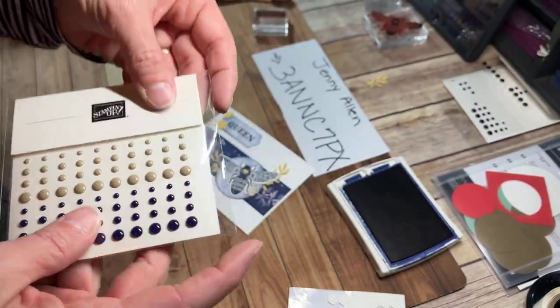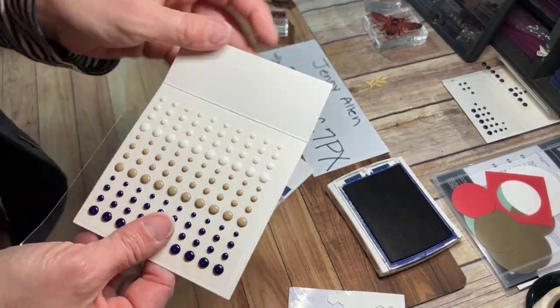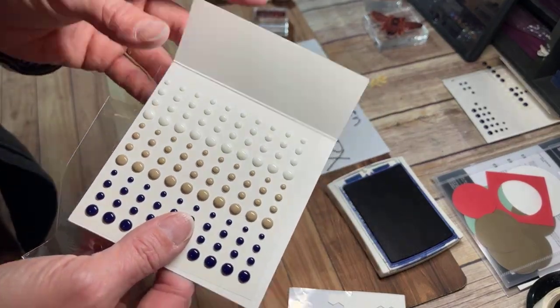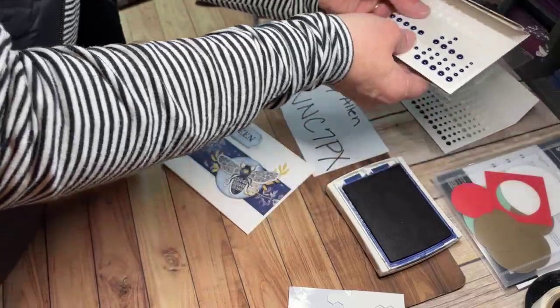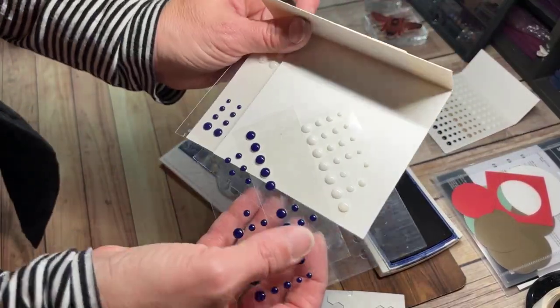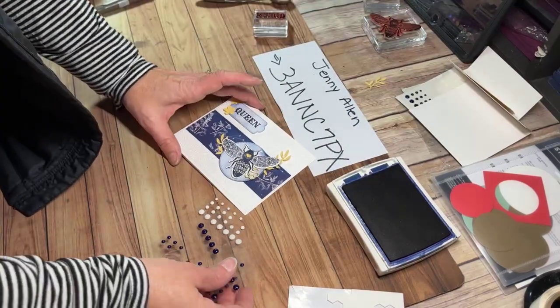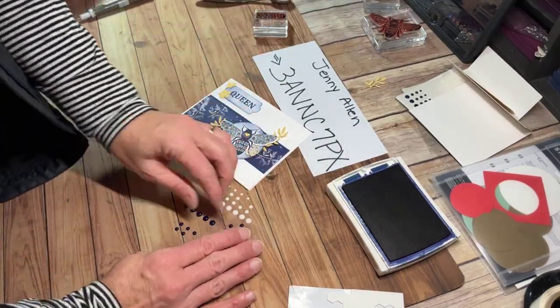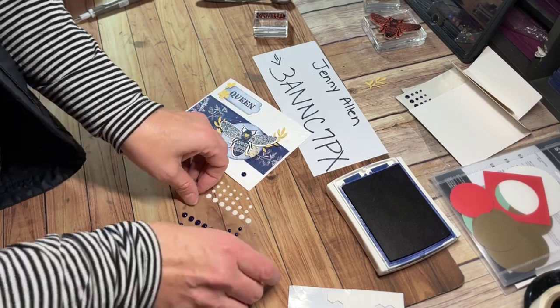And these are some colors that I absolutely love. So we've got some navy and crumb cake and white. I've been using a lot of the crumb cake, so what I have left is a lot of navy and white, which is a good thing. And I'm surprised I have any navy left, because if you guys know me at all, I use navy and blues a lot.